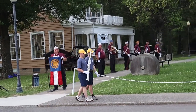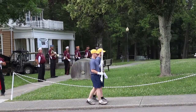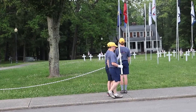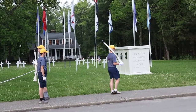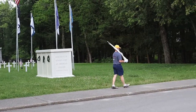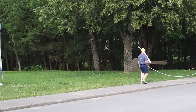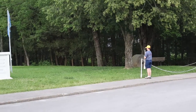Why are the guard's gloves wet? The gloves are moistened so the guard does not drop his rifle. What shoulder is the rifle carried on by the guards? The rifle is always carried on the shoulder away from the tomb. You'll notice the guard changes shoulders after every walk. How often does the guard change? Every 30 minutes, there is a guard change at Arlington National Cemetery.